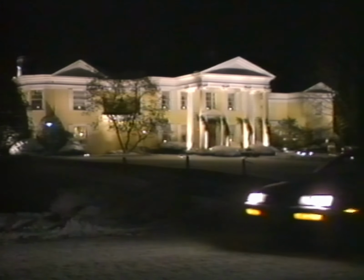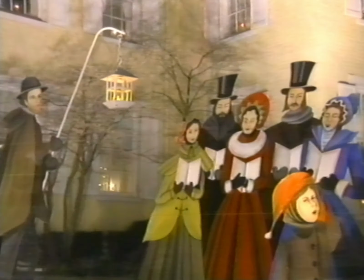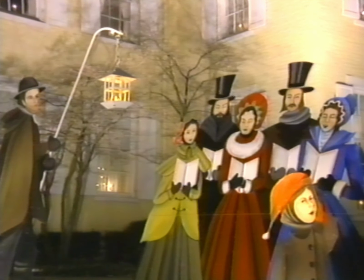Oglebay's crowning jewel is this elegant 19th century mansion museum. This was the original summer home of Colonel Earl W. Oglebay. In the tradition of an earlier Christmas, these Victorian carolers add a touch of nostalgia to this magnificent setting.